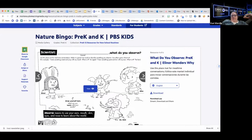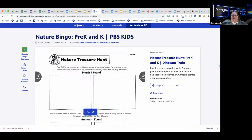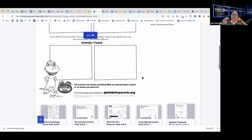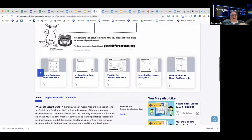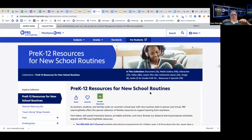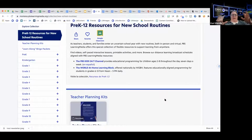And here's a resource that goes with Eleanor Wonders Why and talks about having the kids go outside and look at leaves. And there's just so much content. And this is just one collection on learning media. But the goal really was, and I was just on a webinar with the folks who designed this at PBS, we realized that educators are doing so much on their own and they're designing all of this from scratch. And so we're hopeful that we can just give you this collection of stuff.